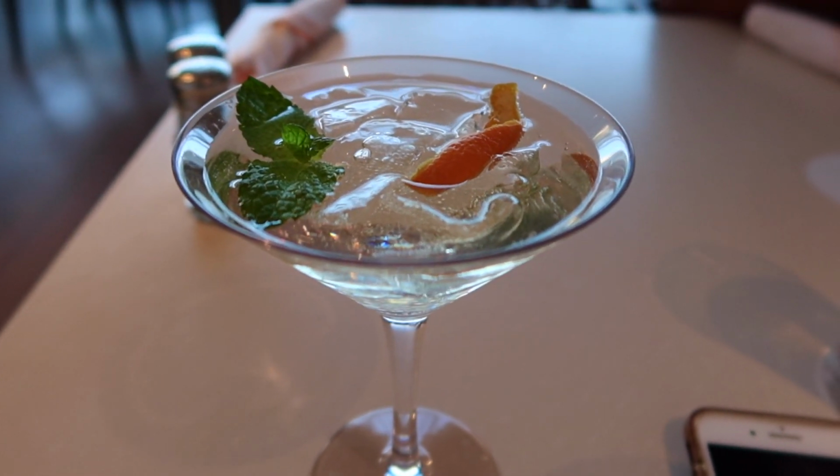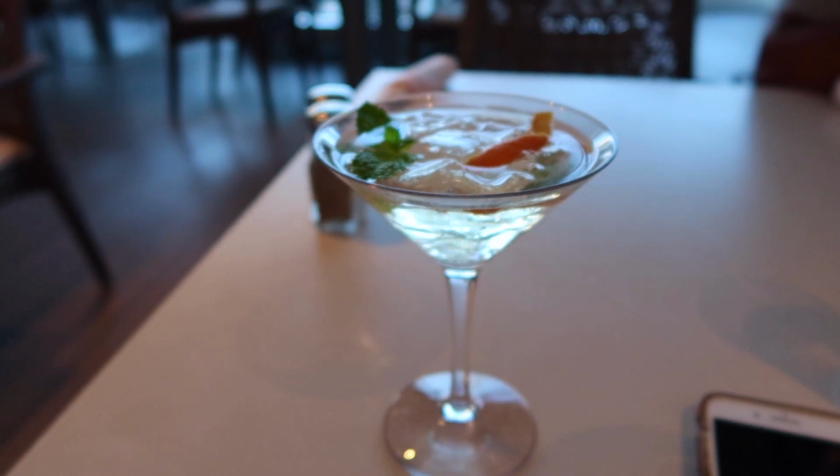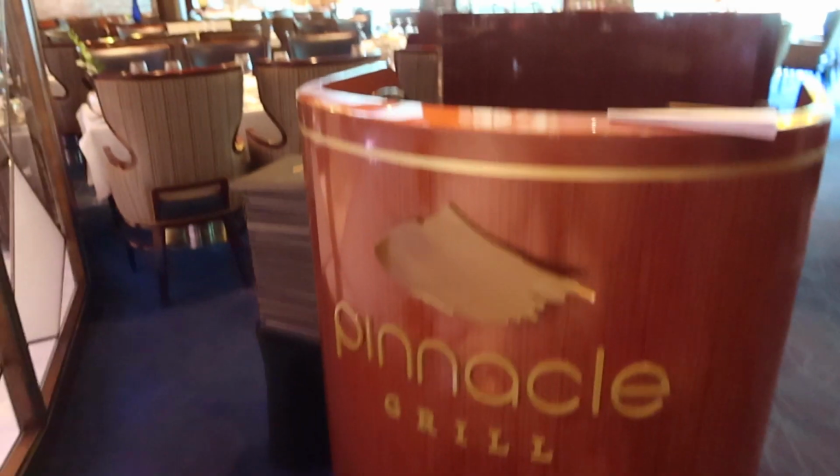I then got ready for dinner and enjoyed a special Mariner cocktail, which was Saint Germain, sparkling wine, and soda water. It was really refreshing.